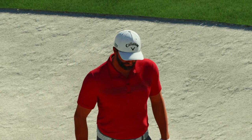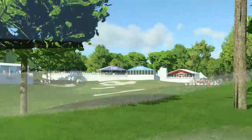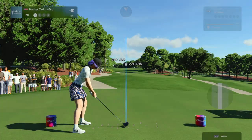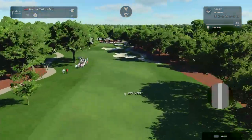Well, that's got to have some impact on the scoreboard. Let's take a look. Our current leader is enjoying a 7-stroke advantage. Standing on the 7th tee, players get to breathe a sigh of relief having the 6th behind them.